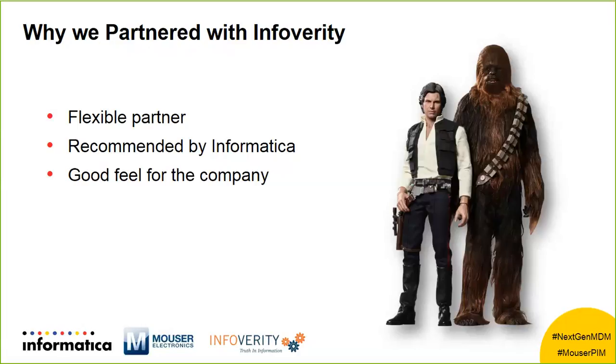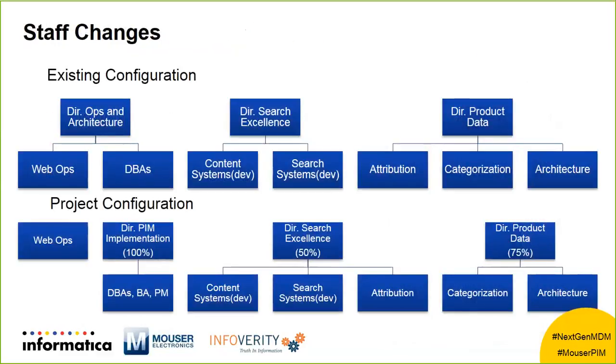Yeah, this is great. So Hayne, for the benefit of those who are considering implementing the Product 360 or PIM solution, can you describe what that implementation looked like for you? And I know you had to do some structural changes to your company as well, the staff changes and stuff like that. I was curious to learn a little bit about that.